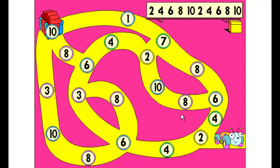Hi. Help me find my way to the box. The sign shows the path that will lead there. Highlight that path, and I will drive to the box. Click on the numbers to move ahead. Click on them again to go back. Look at the sign to check the path.